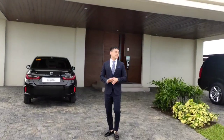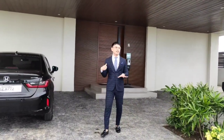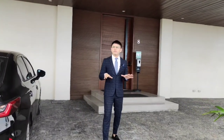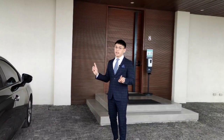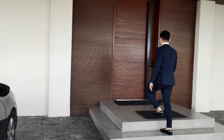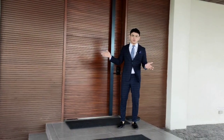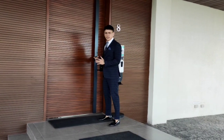So this property stands on a 603-lot area. The house itself, that's actually designed by the architects of Luxin, is around 500 square meters in floor area. And mind you, this design is really, really awesome. Halika, samahan niyo ako sa loob. So pagpasok pa lang natin, mapapansin niyo kagad the showroom itself. The door is really huge. It's very massive. Halika.